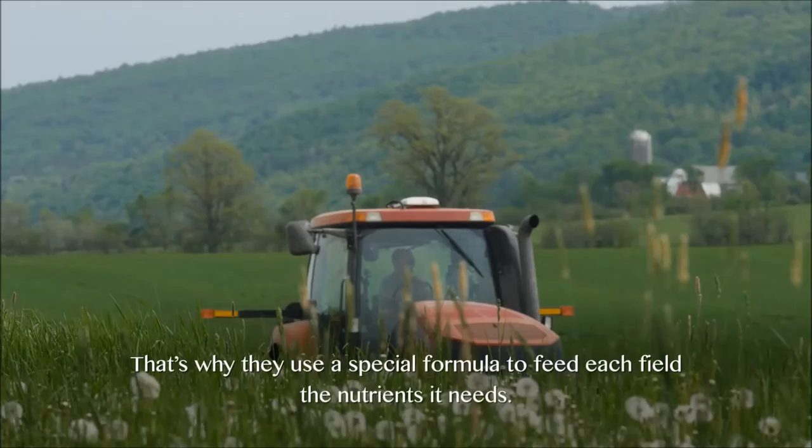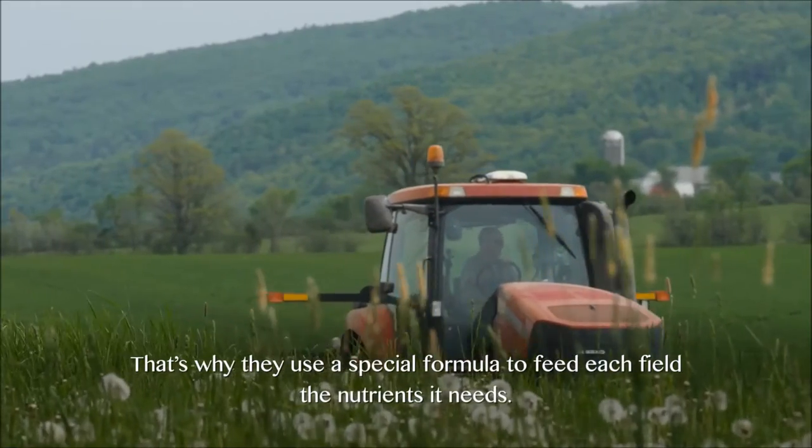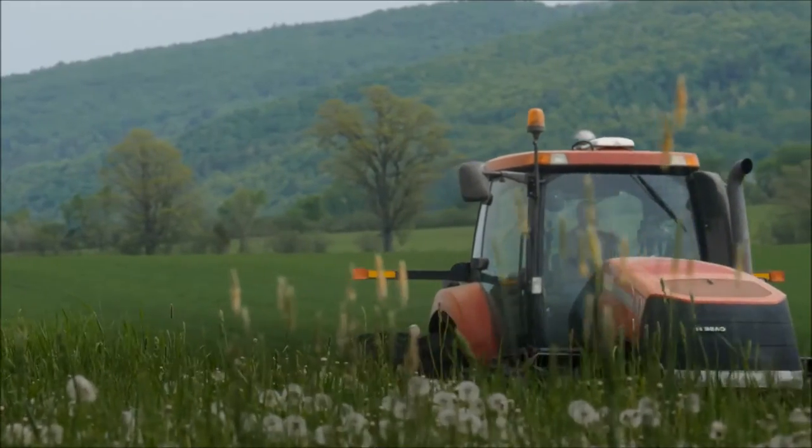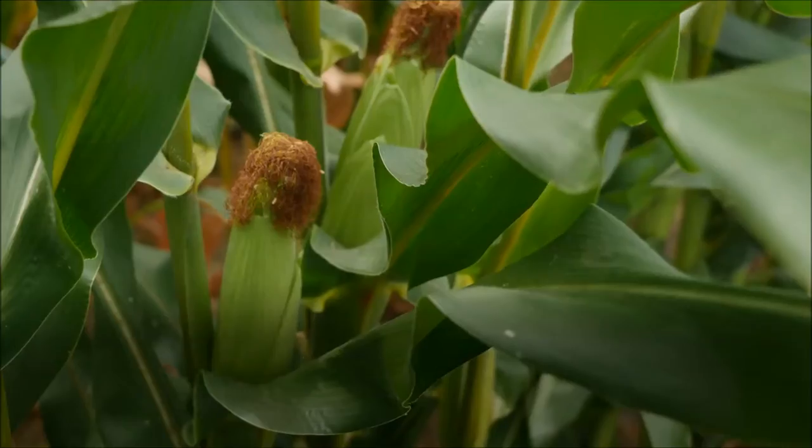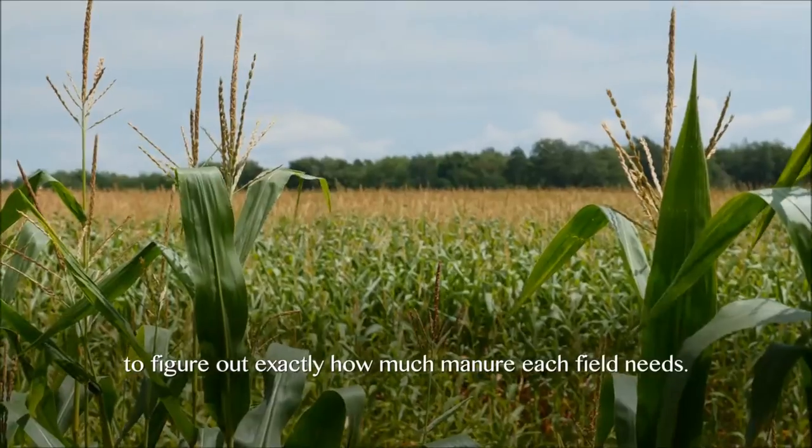That's why they use a special formula to feed each field the nutrients it needs. We balance how much nutrients are in the manure, how much nutrients are already in the soil, and what the crop needs to grow, to figure out exactly how much manure each field needs.